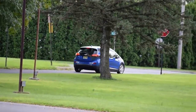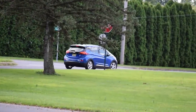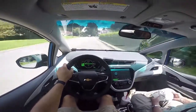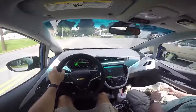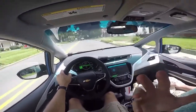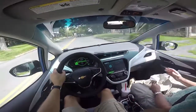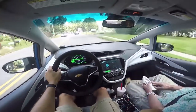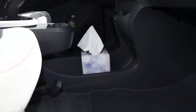We need a universal charging port for cars, and that's one thing that Tesla's doing. The long-term goal of Tesla is to be more of a power supplier than it is an automotive company. Plus, in rural places like Pennsylvania, there were no charging points down near Philadelphia and in Kutztown, Pennsylvania, where we filmed this. But back to the Bolt itself.